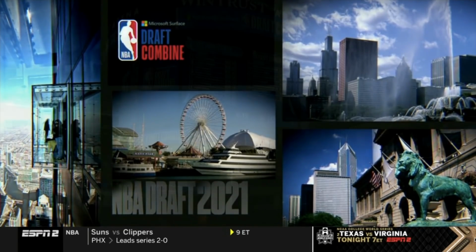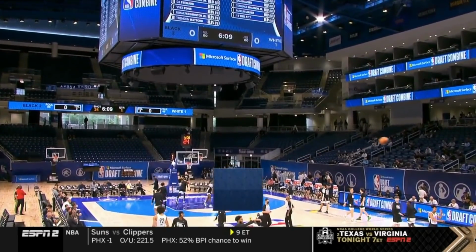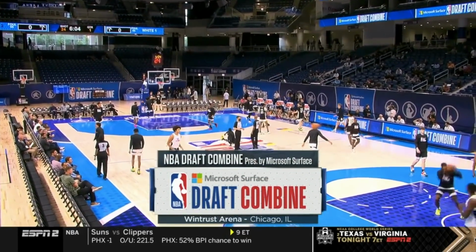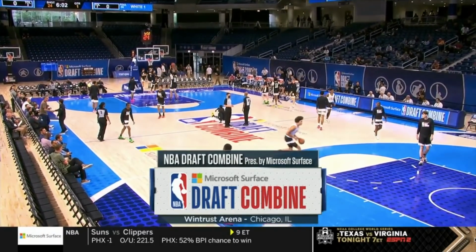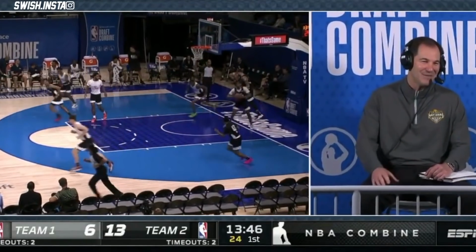Welcome back to the Microsoft Surface NBA Draft Combine here in Chicago. Beautiful Wintrust Arena. We are getting ready for the first scrimmage of the day. When I was here yesterday, I talked to a lot of the scouts, and they said it's important to see the measurables, and have opportunities like this, and to see the excitement and the celebration.